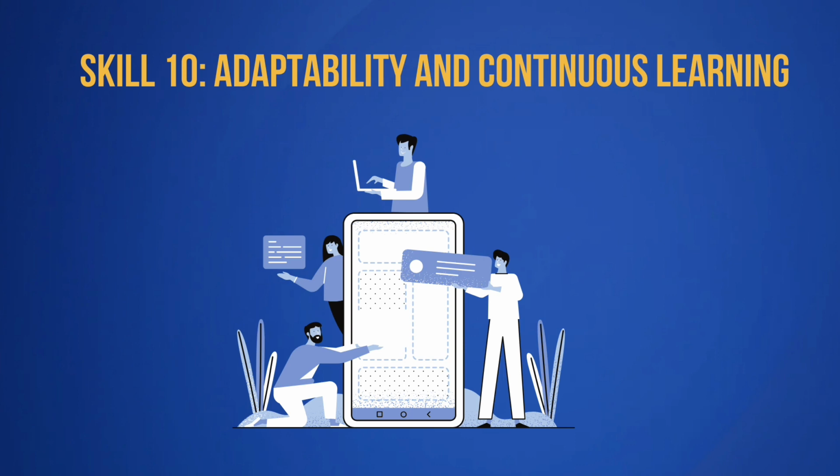Continuous learning in software testing involves staying updated with new technologies, tools, methodologies, and best practices in the field. Testers need to continually expand their knowledge and skills to improve testing efficiency, effectiveness, and quality.